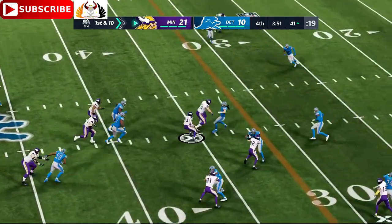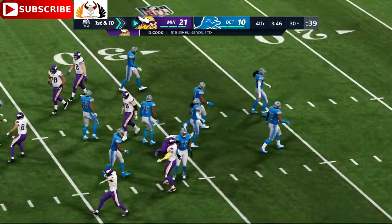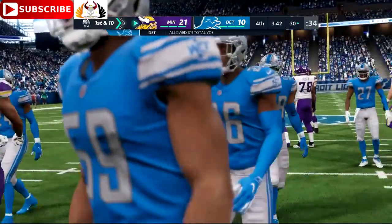Draw play, Cousins to Cook. And brought down, but able to get it to their 30-yard line. It's a gain of 11 as the Vikings pick up the first.